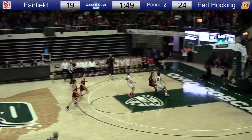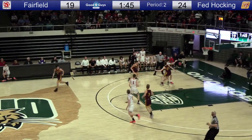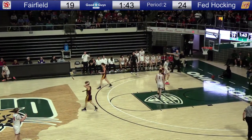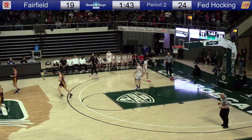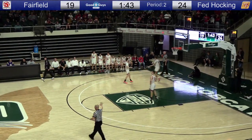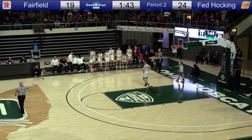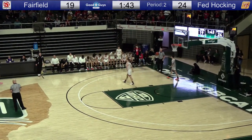Tariq Cottrell driving the other way. Shot missed. Good defense on the part of McIntosh. He'll get the rebound. Out of bounds it goes, and Fairfield will get it back. That is twice that McIntosh has been picked at the top of the key. He'll be stepping out. I think Coach would like to talk to him a little bit. Checking back in, that's going to be Mr. Griffin Friend, 5'11" freshman. We have a timeout on the floor.